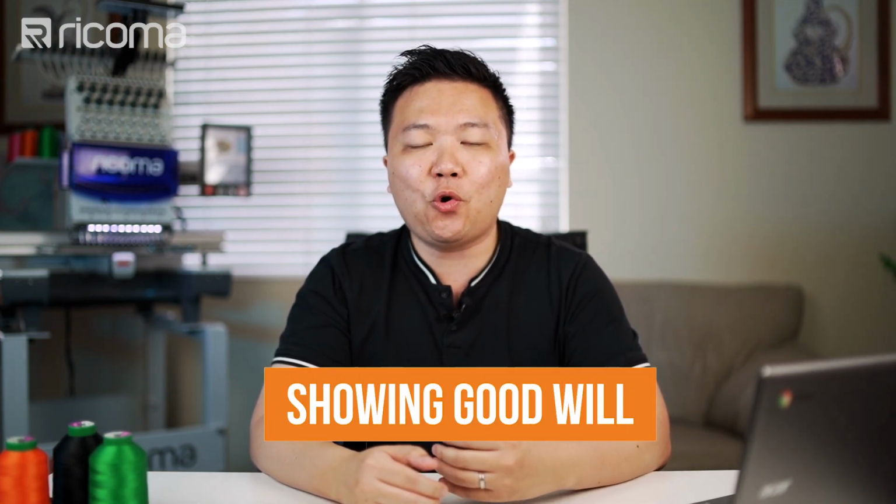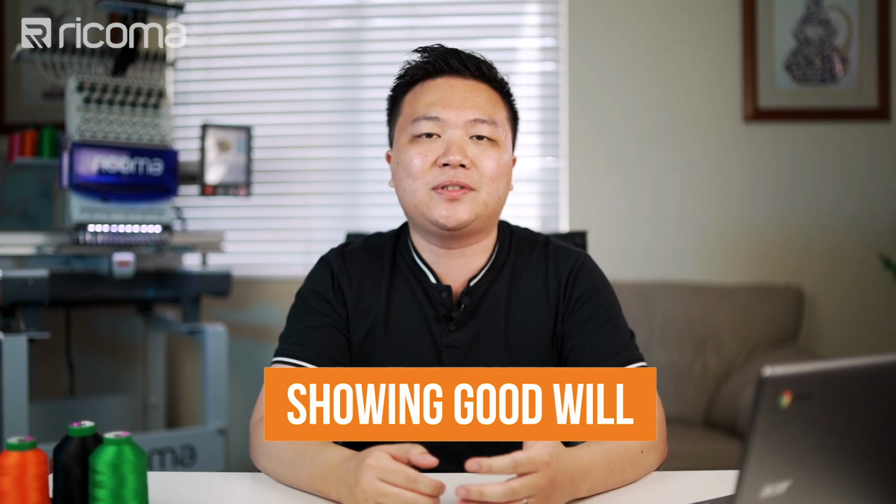One of which is it shows that you are actually investing time and effort up front and showing that goodwill before the customer is actually doing business with you. So it's not that easy to put a logo of the customer onto a piece of garment because you have to invest in the blank apparel up front. You have to invest time in prepping the design or digitizing the actual logo and spending time on actually embroidering or printing the sample before you bring it to the customer. But that really shows that you really care and you really are willing to put your best foot forward to earn their business.